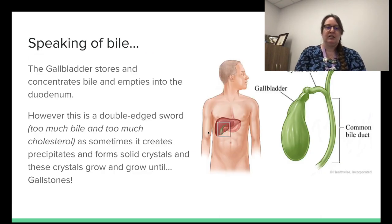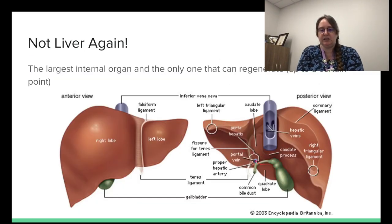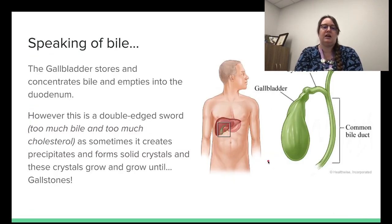Yay. Now, speaking of bile, we have a thing that stores the bile and empties into the duodenum, and that is our friend who lives up on the underside of the liver, the gallbladder. It stores and concentrates bile and empties into the duodenum. However, this is a double-edged sword, because with too much bile and too much cholesterol, sometimes it makes crystals, and these crystals grow into gallstones, which are not cool. So remember, too much bile, too much cholesterol, and you get gallstones.